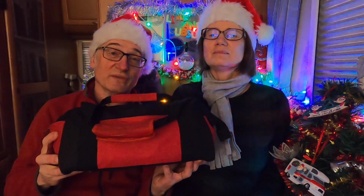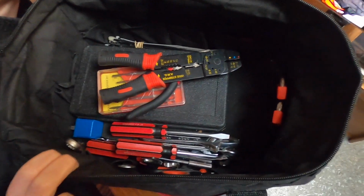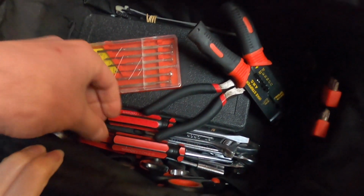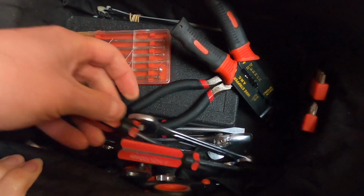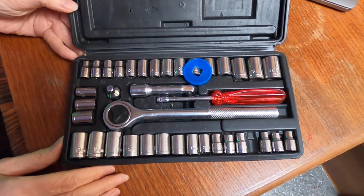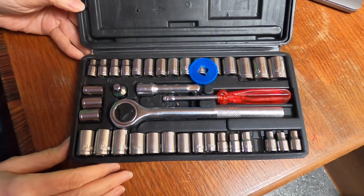Wow. And I have one here. This has been so useful. I've got loads of tools in there. It comes with a socket set, spanners, screwdrivers. I've added loads to it as well. Very useful, very compact. And the bag has lasted well as well. Yes, it's a really good toolkit.